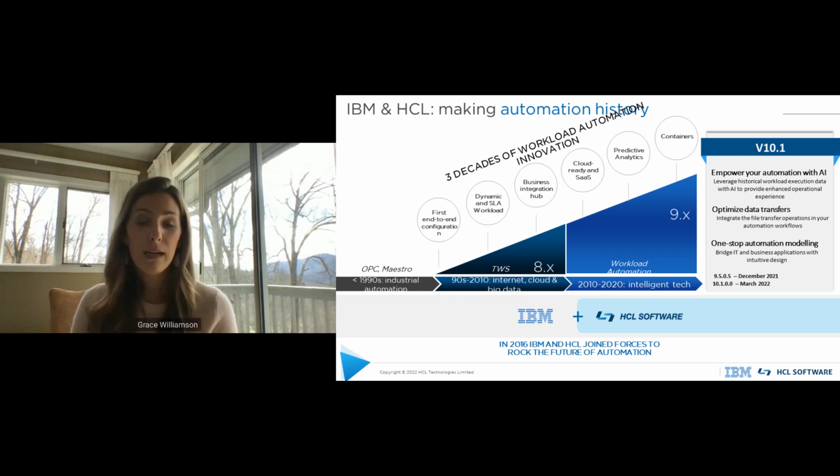So together, we are committed to make this the best automation platform tool on the market. And with a long history that you see here, this certainly doesn't mean that the product is old. In fact, it's a highly modernized product. And the various components in automation and AI only continue to expand into modernization and improvement.